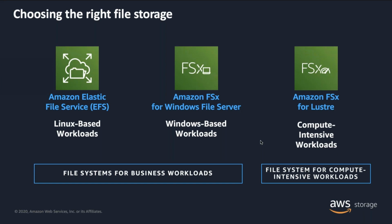At re:Invent 2018, we launched our FSx family of fully managed third-party file systems, including Amazon FSx for Windows File Server and Amazon FSx for Lustre. Amazon FSx for Lustre is for HPC or compute-intensive workloads. Amazon FSx for Windows File Server is designed to serve all Windows workloads requiring SMB file systems and file shares. While FSx is really designed to serve fast processing workloads that are integrated with Amazon S3.